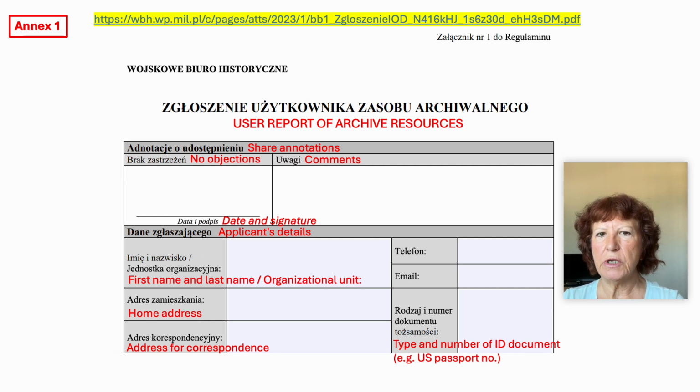So I'm going to go through each of these 4 forms, starting with Annex 1, and at the top of each page I've included the URL for these forms, so you can simply copy that and paste it into your browser so that you'll go directly to the form on their website.